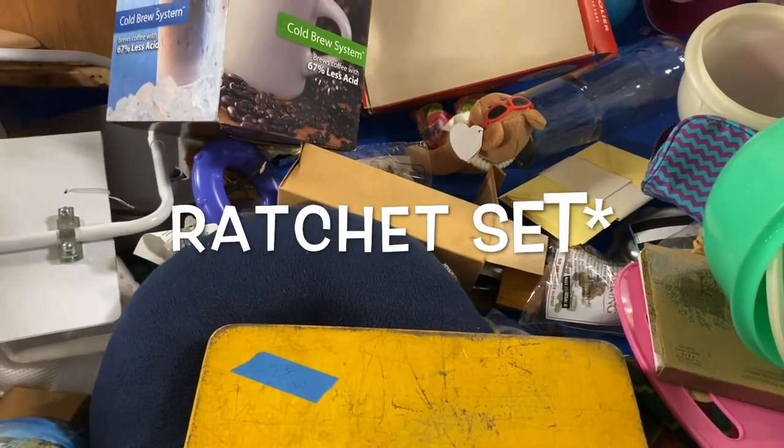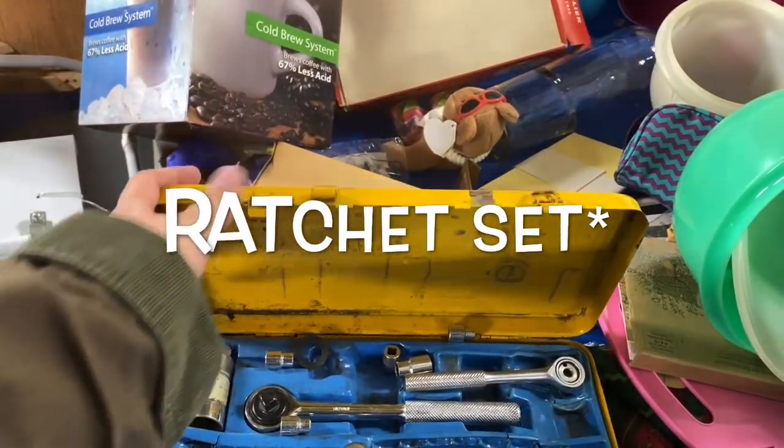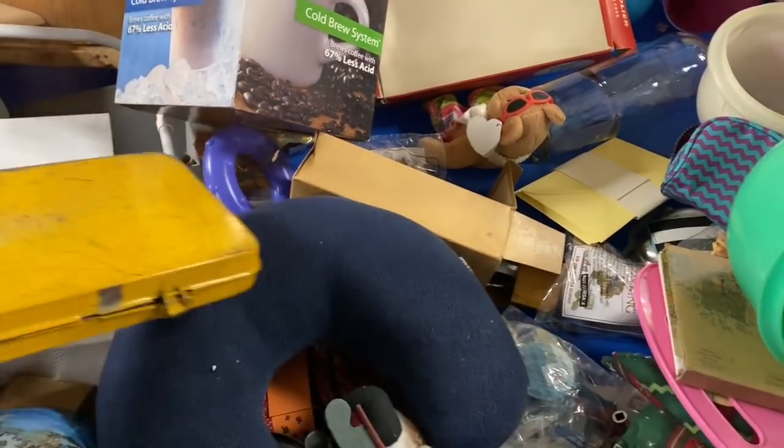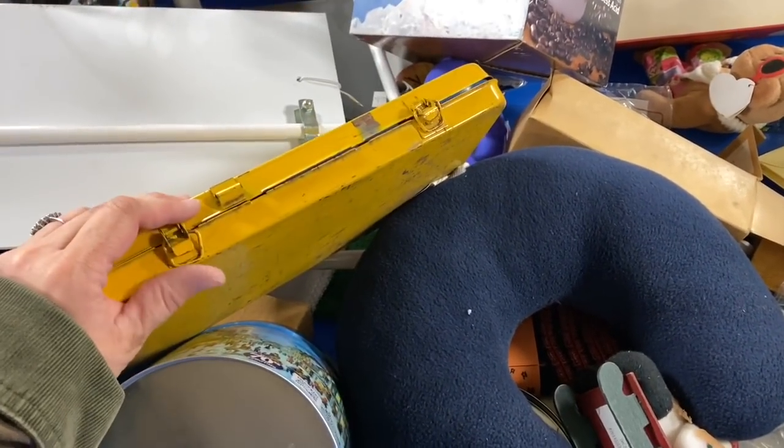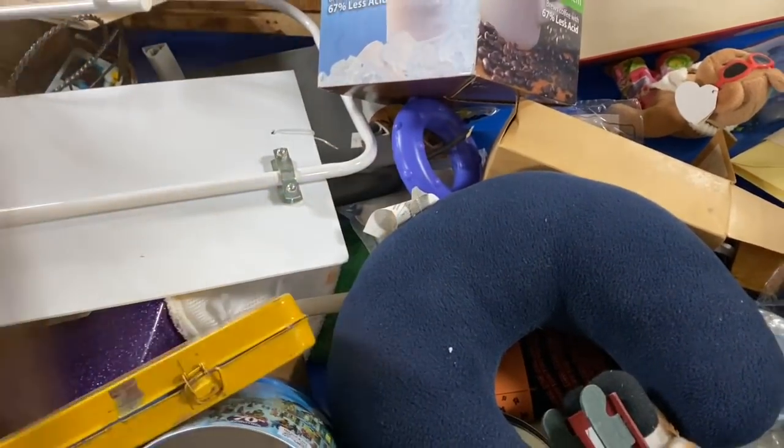I thought this was cool. It's an old wrench set. I mostly like the box. If it had been a different color, I probably would have dumped out the tools and just taken the box because the tools were quite heavy, and that would cost several dollars to buy at the bins.